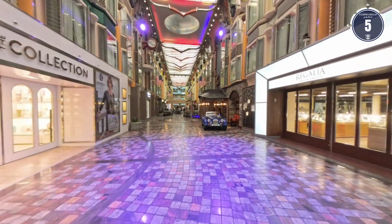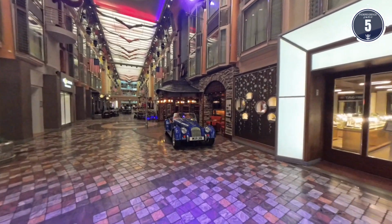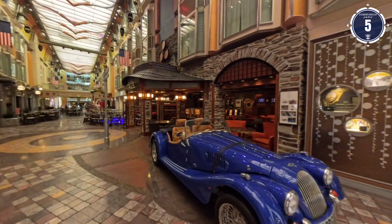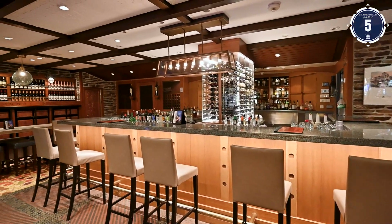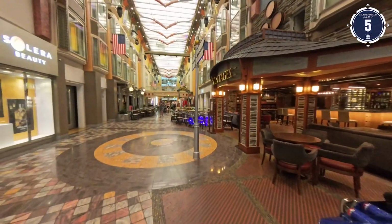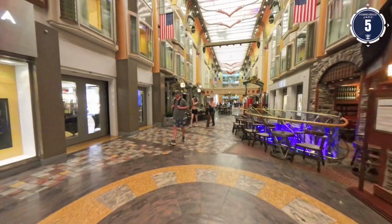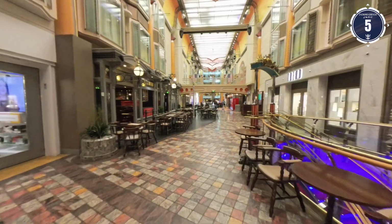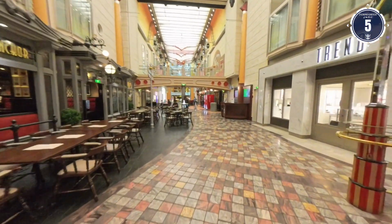There's also a ton of shopping here on the Promenade. The Collection is on our left, and Regalia Jewelry and Watches is on our right. Next up is Vintages Wine Bar, the Solarium Beauty Shop, Trend, and the Ale and Anchor Pub.